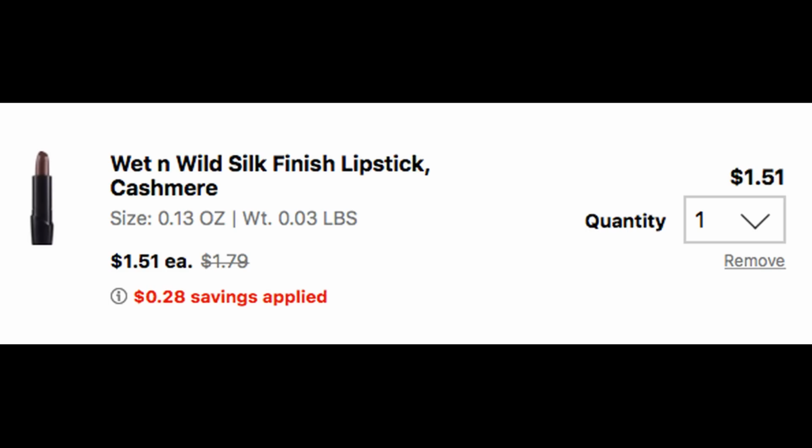So many of you guys say, what is the lipstick I'm wearing? Boom, here it is. It is Wet n Wild, the Silk Finish Lipstick Cashmere. That is what I am wearing. Sometimes I will top it with a clear lip gloss. But this is the one. This is it. Super cheap. You can all grab it.